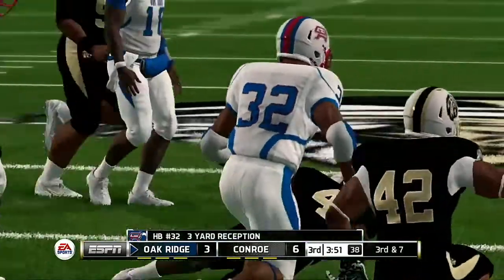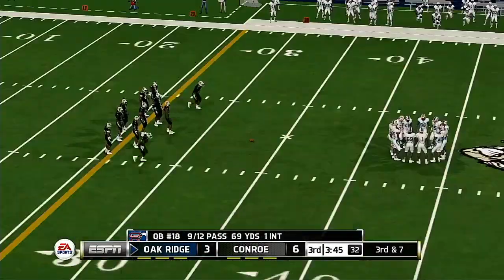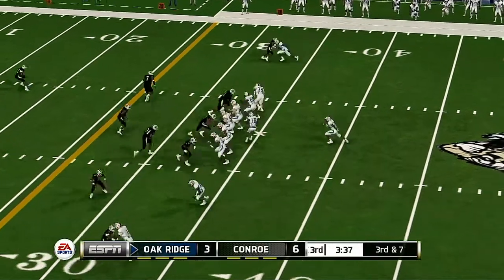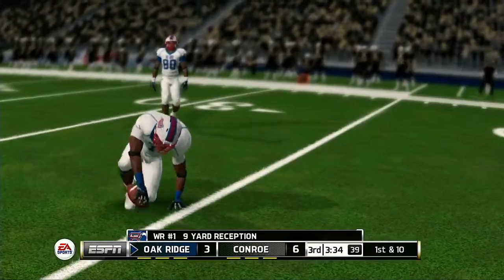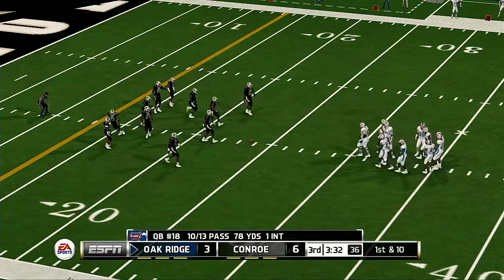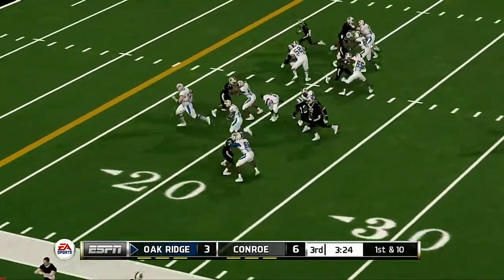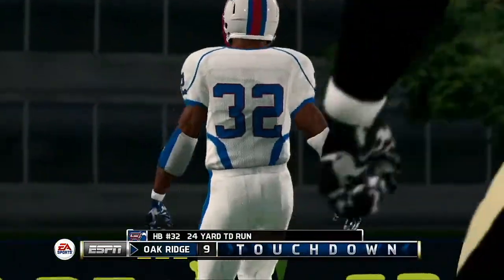Makes the catch, and he's got nowhere to go. Third down now, and they need to get it to the 26. And he's tackled at the 24. Call it a gain of 9 yards. First down. Inside the 10, and he's in there. Touchdown.